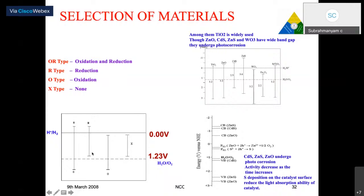Whereas this is a typical example of some kind of gallium arsenide material. When you come to the extreme left, this semiconductor can do both the hydrogen evolution and oxygen evolution. That means I should choose only this one among all the combinations I have. This is not good, this is not good, this is not good, this is the only candidate I have.